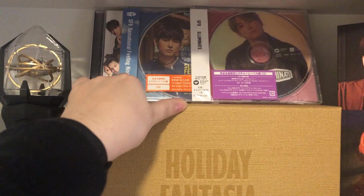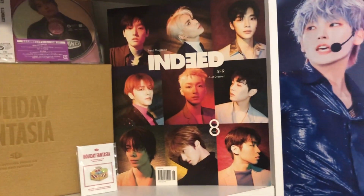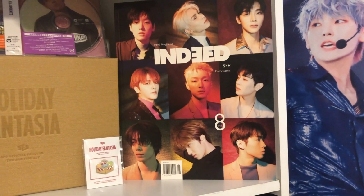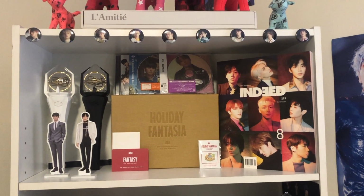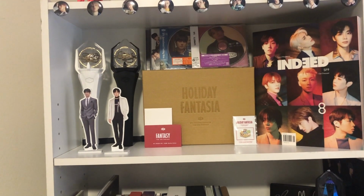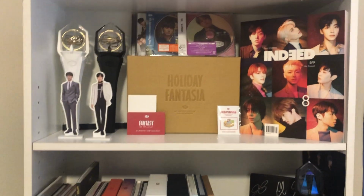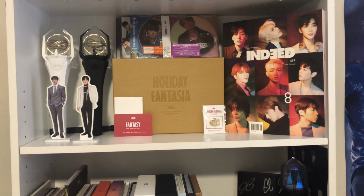That didn't work as well as I expected. Whatever, we'll leave it for now. And then the little pin, and then I decided to put this Indeed magazine here because it's really aesthetic. So not a lot going on this first shelf, but I think it looks nice. I don't know what's gonna happen when I get the new generation fan kit, or like I said, Season's Greetings and all this stuff, because then I'm gonna not have enough room. But we'll deal with that when it happens.